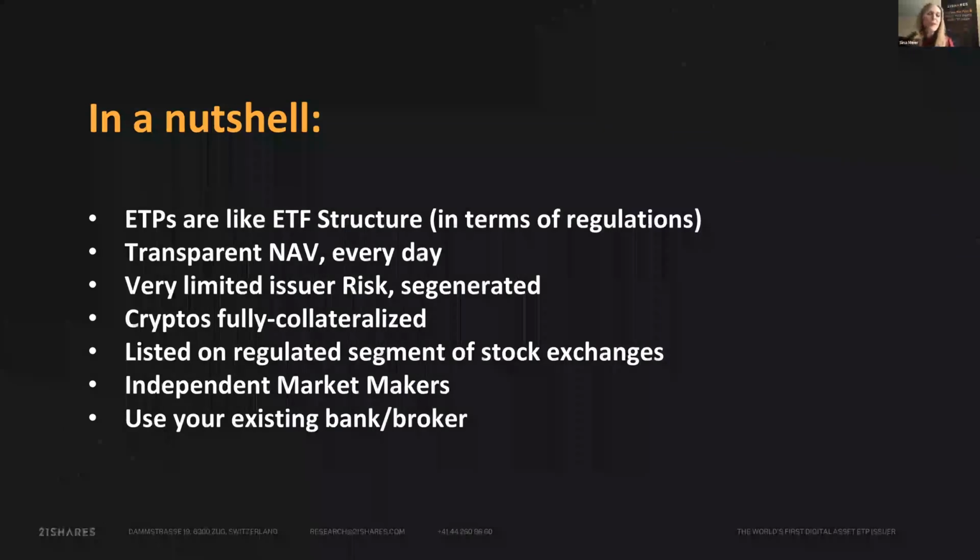Then very limited issuer risk, as I said, because it is segregated from our accounts. Crypto is fully collateralized, listed on regulated segments of stock exchanges, with independent market makers. And what's very important for you, you can use your existing bank or broker. No need to transfer your money out of your portfolios. Keep the money where it is at your bank or broker, and you can do this very easily. Then next slide, please.